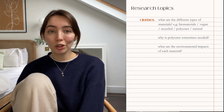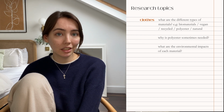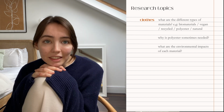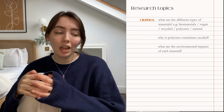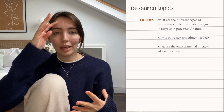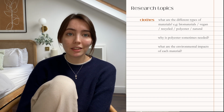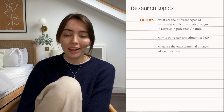So if I'm not shopping activewear, sportswear, something I believe you actually need plastic in for the purpose of that clothing, then if the percentage of plastic is too high, which I deem is like 50% or higher, I'm automatically not buying that item, even if I really, really love it, because it's just too high. Educating yourself on different fabrics, and the different impacts of those fabrics, can really help.